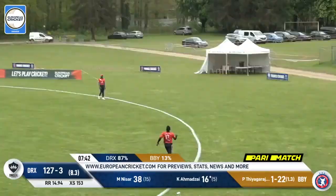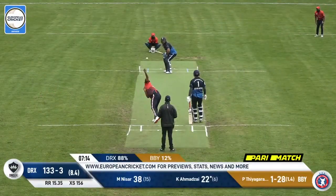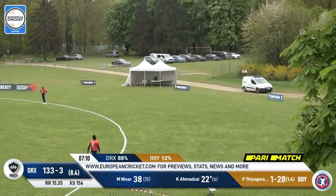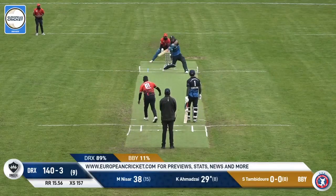Well, that one is hit really, really well in the slot. Adios, pelota. Oh, wow. He's gone and fetched that one, but he's put it just as far. Could be a hat trick. He is over number 10.